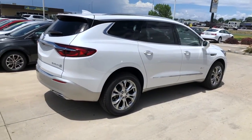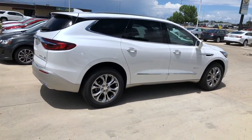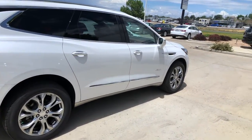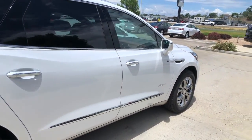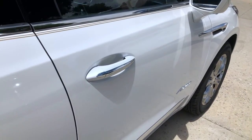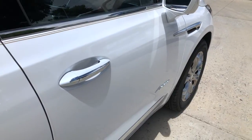Okay. Now, like we've covered in a couple of the other videos, we're going to have the easy passive entry. So if you haven't looked at that video, take a look at it and see how it can help you. The passive entry is going to be right over here. So it's that nice button there that you can have that nice easy push.